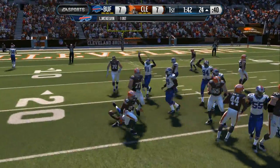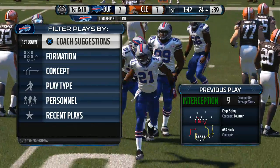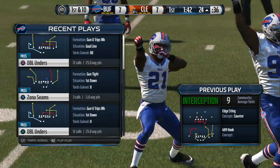Nice tackle. That was an awesome job by the defense. They just read the quarterback's eyes. They got in position, and they made the interception.